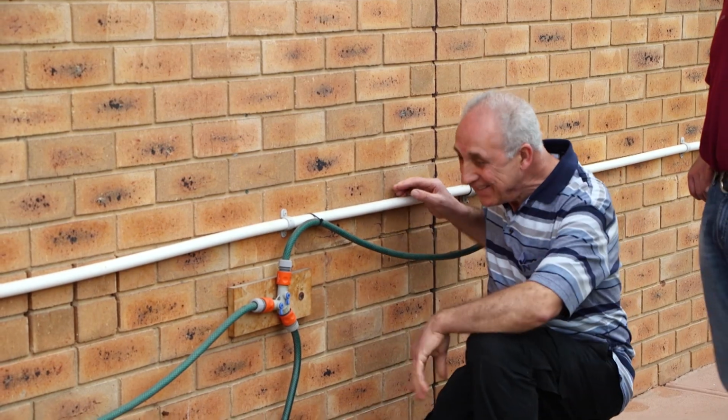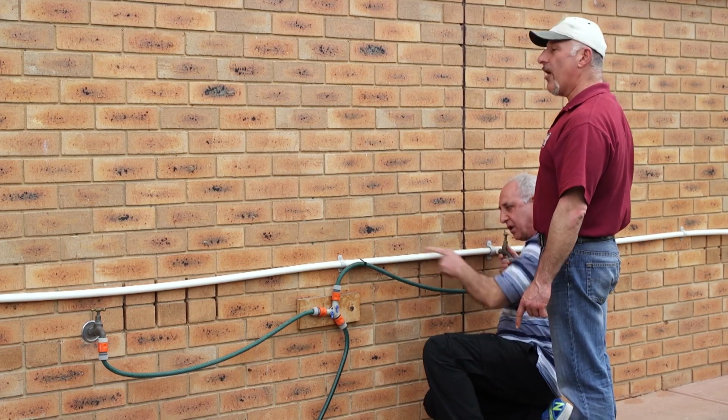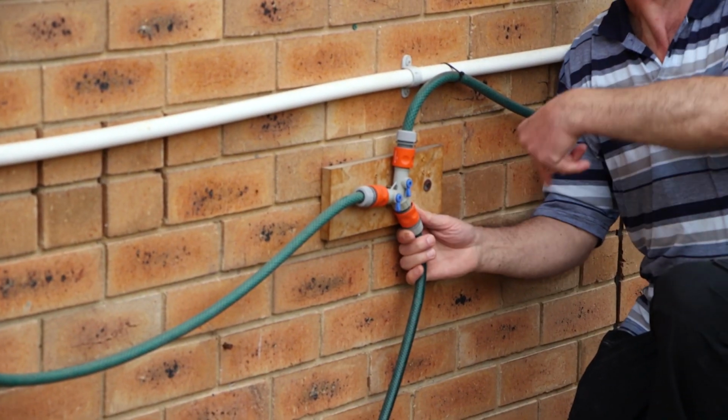So what are you doing here? You've got three connections going in together. That's right. Okay, so I've got this one coming from the main tap. This is another tap, that's from my tank. That's going in the centre, and then I've got two little small taps which I can open and close, you see.